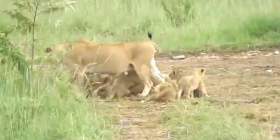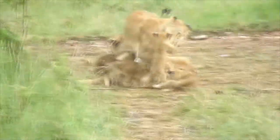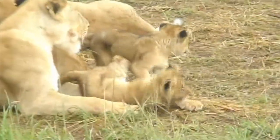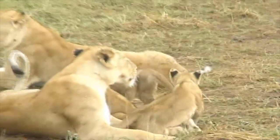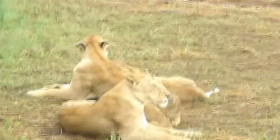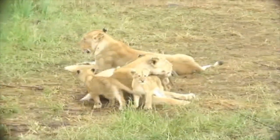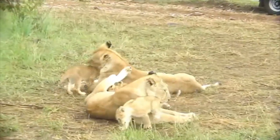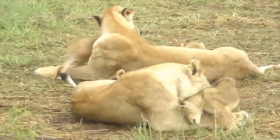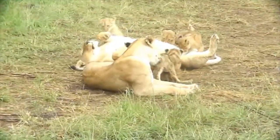Get it going. Beautiful. Oh, look. Look, they're getting that lid up. The cubs are a bit nervous. Fighting to get the problem. Hello. Do you hear that? Yes. Oh, that's fantastic. Look at them. God, you can hear them.